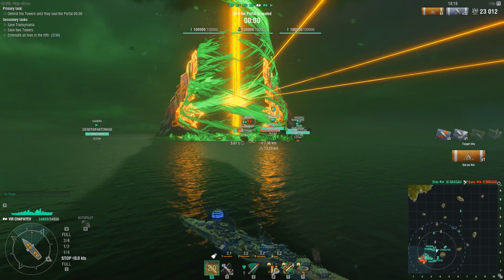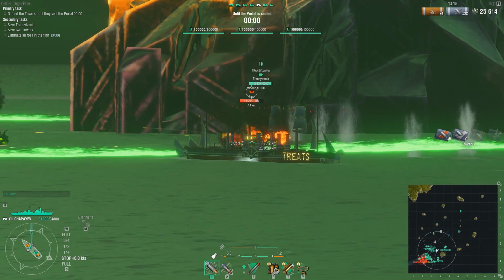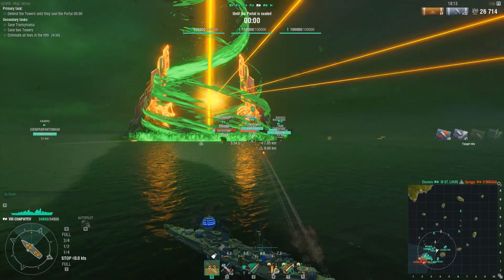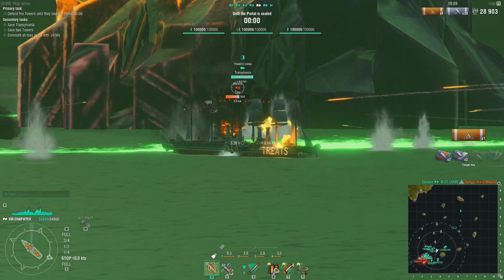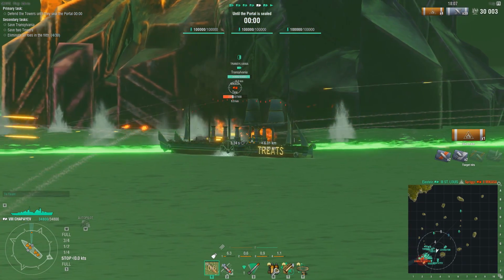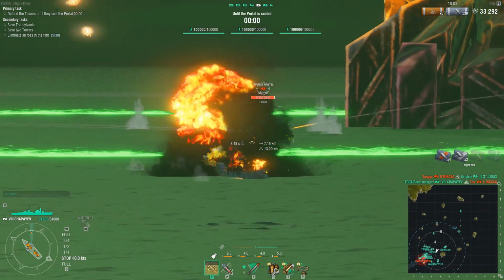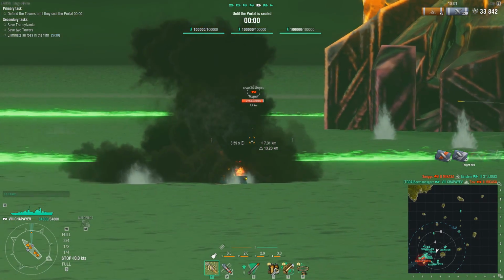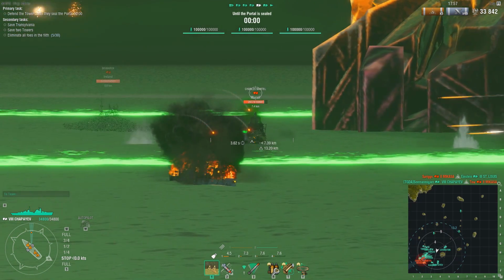So, on previous attempts at this operation, what seemed to happen over and over again was that the cruisers would all charge into the filth so that they could torpedo the enemy battleships, and inevitably get themselves slaughtered in the process, leaving the team dangerously low on damage output, and making it next to impossible to complete the mission with 3 stars, let alone 5. So I thought, well, if you want a job done properly, do it yourself. Jumped into a cruiser, and this is what happened.